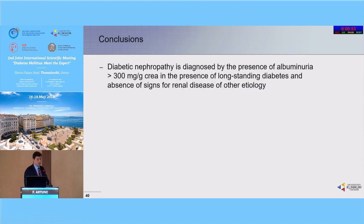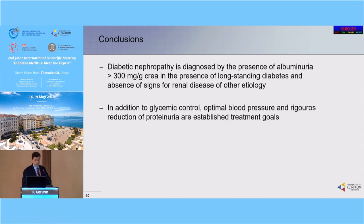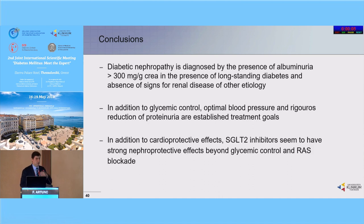these patients. So that's why I want to conclude at this point that diabetic nephropathy is diagnosed by the presence of albuminuria greater than 300 milligrams per gram creatinine, in the presence of long-standing diabetes, and absence of signs of renal disease of other etiology. That's sometimes difficult to decide upon with non-invasive testing. In case of suspicion, we would prefer a biopsy. In addition to glycemic control, optimal blood pressure and rigorous reduction of proteinuria are established treatment goals. That means we look at the HbA1c, the blood pressure, and the proteinuria, these three. And within this triangle, we want to optimize our treatment. In addition to cardioprotective effects, which will also be discussed later, SGLT2 inhibitors seem to have strong nephroprotective effects beyond glycemic control and beyond RAS blockade.